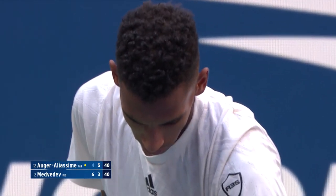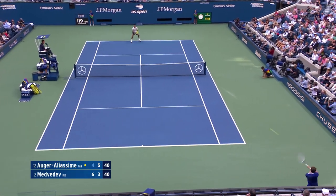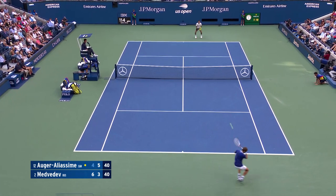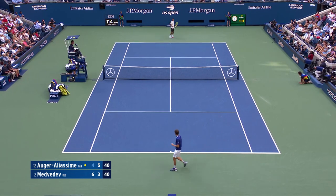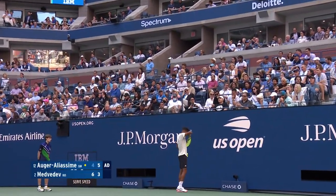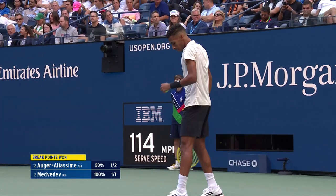Thought of Medvedev playing back by the wall, he plays that entire point right on the baseline. With Medvedev in those sorts of rallies over the course of the last 10 days. Great hitting. And back down. Eventually extracting the error.